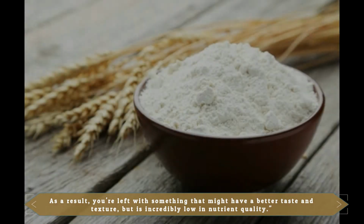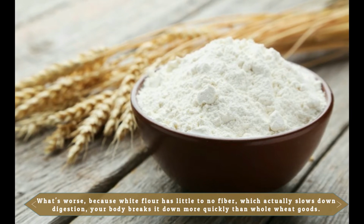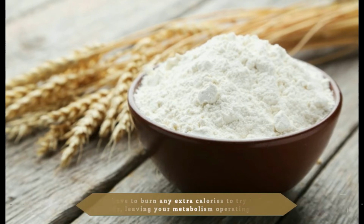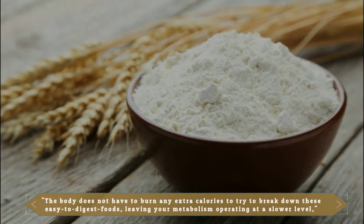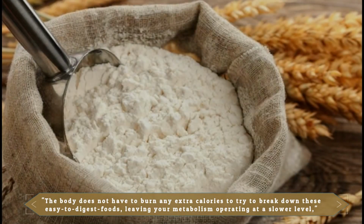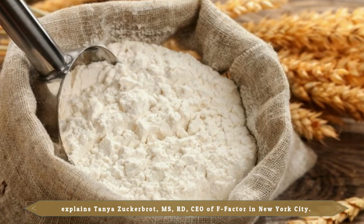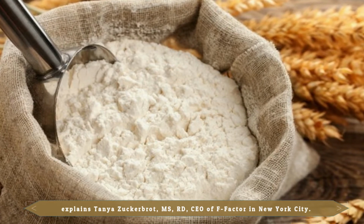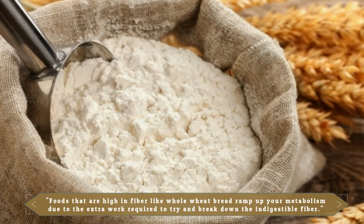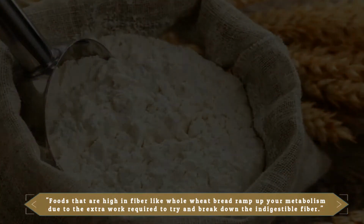nutrient quality. What's worse, because white flour has little to no fiber, which actually slows down digestion, your body breaks it down more quickly than whole wheat goods. The body does not have to burn any extra calories to try to break down these easy-to-digest foods, leaving your metabolism operating at a slower level, explains Tanya Zuckerbrot, MS, RD, CEO of F-Factor in New York City. Foods that are high in fiber like whole wheat bread ramp up your metabolism due to the extra work required to try and break down the indigestible fiber.